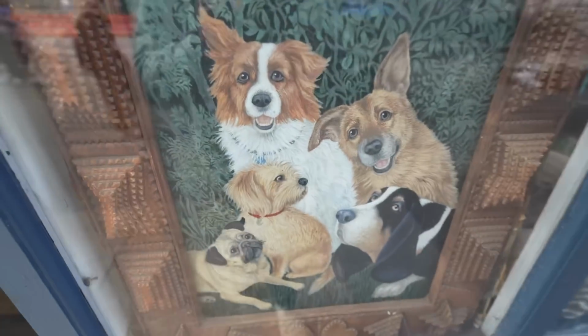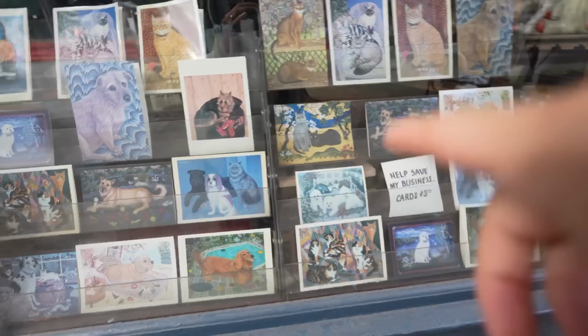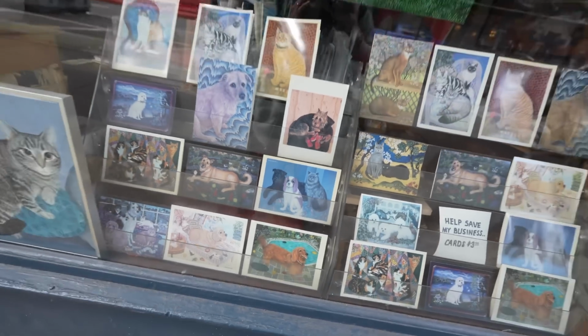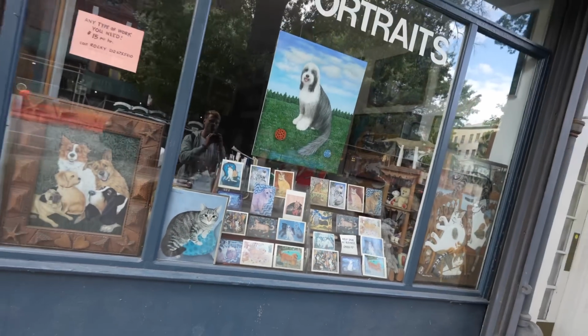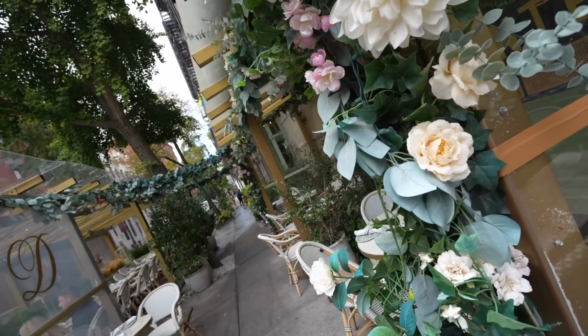This is the type of business that results from following one's passion, and it's in the right part of town. I've got a friend that has that kind of dog right there in the middle, and he would probably pay good money to have it immortalized. But how do they get the cats to hold still like that long enough to draw them?